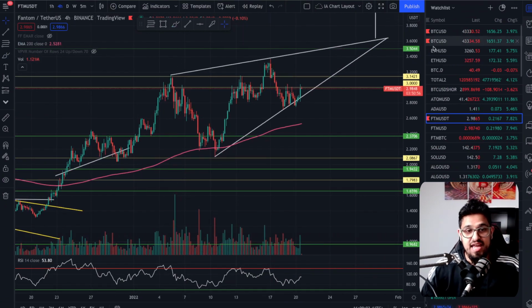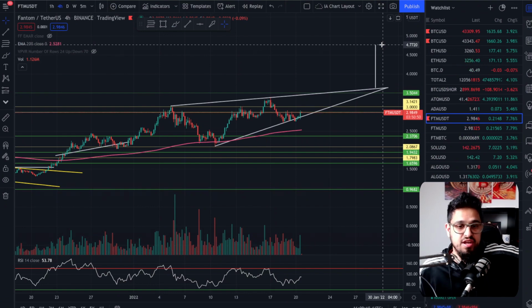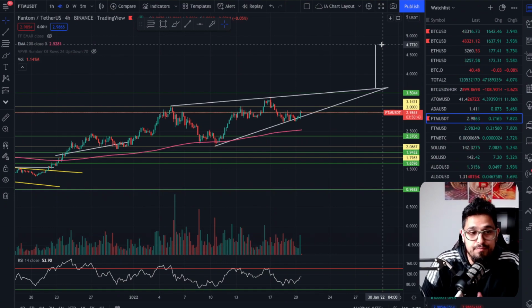So all of this to say, if Bitcoin continues to do well, there's no reason we can't break out to the upside of this and reach $4.77 very soon on Fantom. That's the price point I want to get to. But like always, I've got to caveat that with Bitcoin needs to get moving. Everything is looking good. Fantom's done its thing. Atom's done its thing. Some of the solid projects which we've been covering on this channel are all primed and ready to go. They just need the fear to go away in the market.